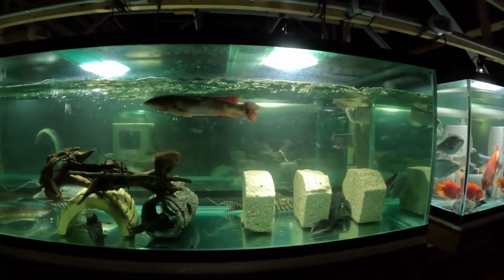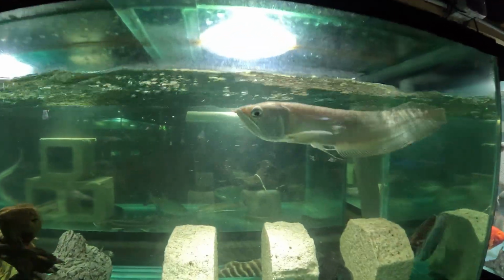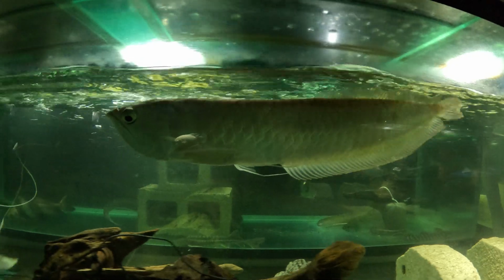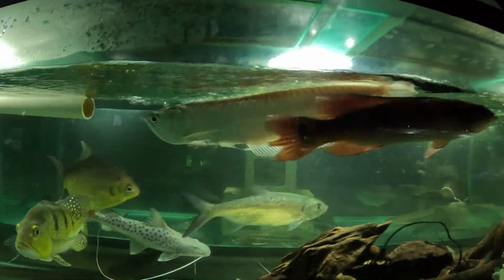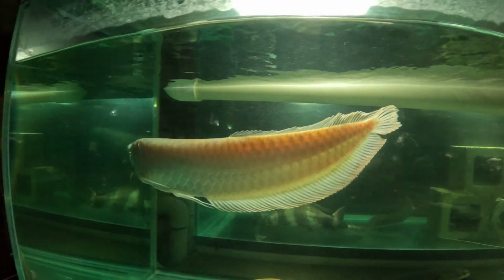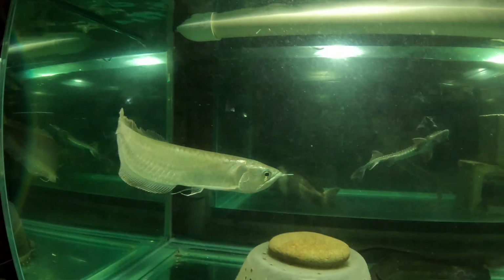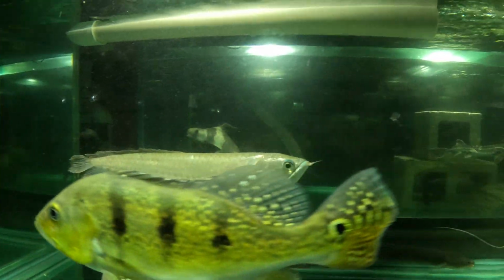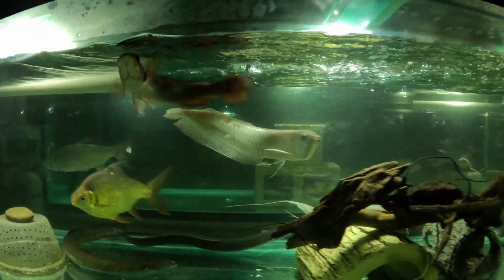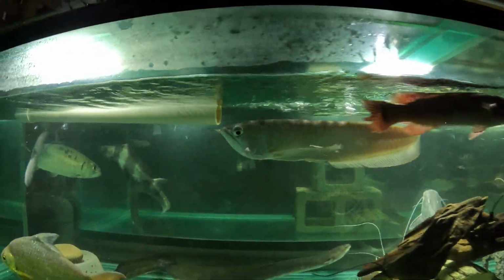The Ossia, the new 3.5-year-old, a little over 1 foot arowana, has started eating also very well, as I said before. Loves pellets and also taking fish pieces now. So I expect it to look very, very different in some months.